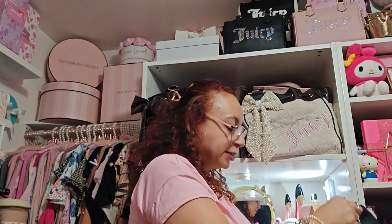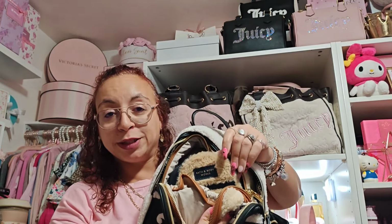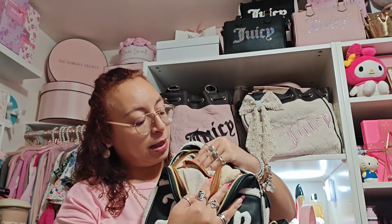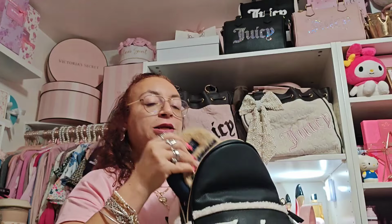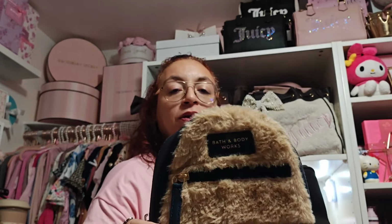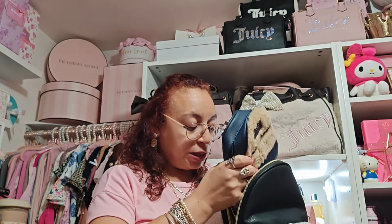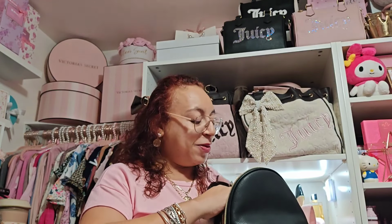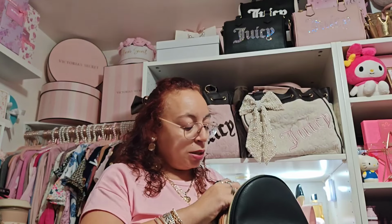There really is a bag inside of that. So there's this little Bath and Body Works Sherpa faux little thing. Y'all, I'm crazy, I'm telling you. I've been putting stuff inside of each other, but I thought this was a cute little makeup bag to go inside of your Sherpa bag, you know. Don't be sleeping on Bath and Body Works' little bags. They always come out with the cutest little pouches.